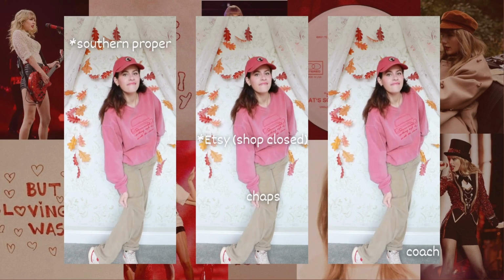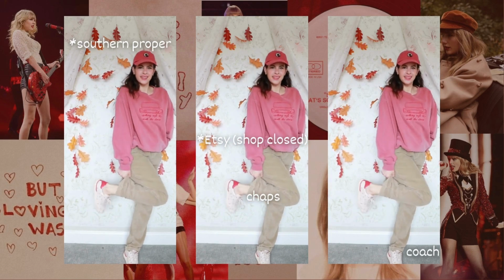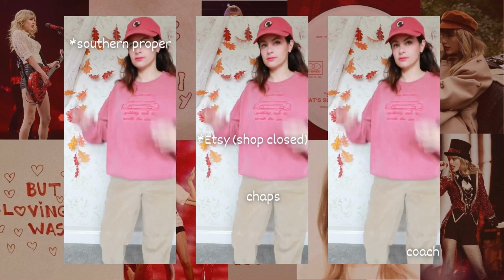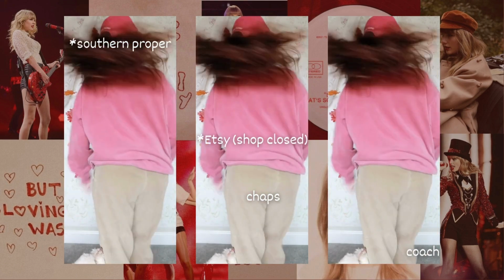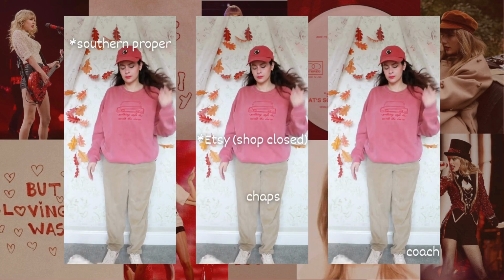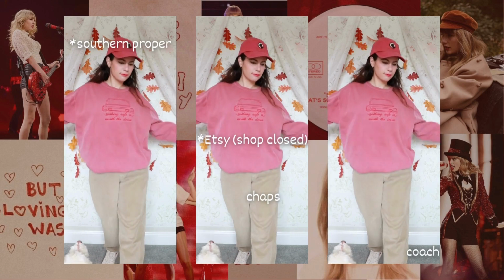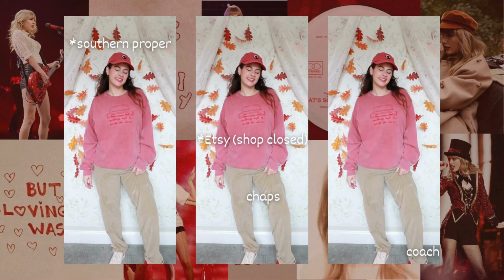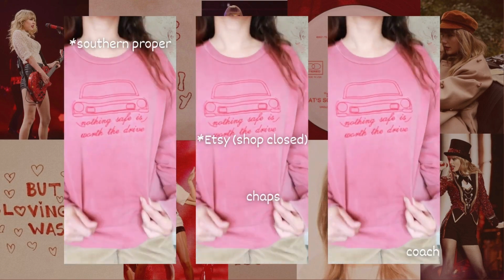It says nothing safe is worth the drive. So for the song Treacherous, obviously it had to have the sweatshirt with a treacherous lyric on it. And to go with the theme of the outfit, I just think like driving and cozy, and it's kind of laid back, and this road is treacherous. I was thinking like Charlie Swan, 80s dad vibes.